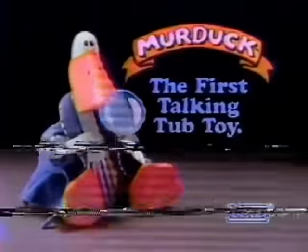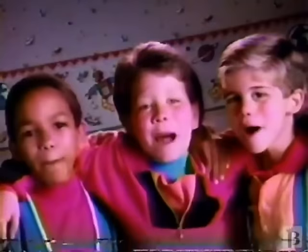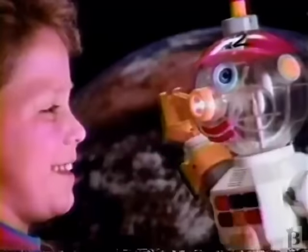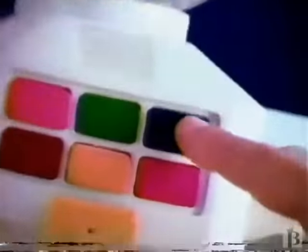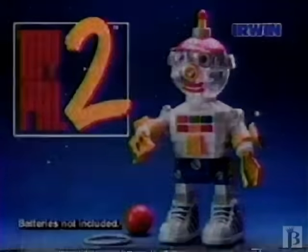First talking tub toy. Clothes sold separately. My pal too. He's a friend for you. He talks. What's that? What he says. Ring toss on his head. He's a robot pal. You're my best friend. He talks, plays hoops. Simon says his nose glows and he throws. My pal too. Batteries not included.